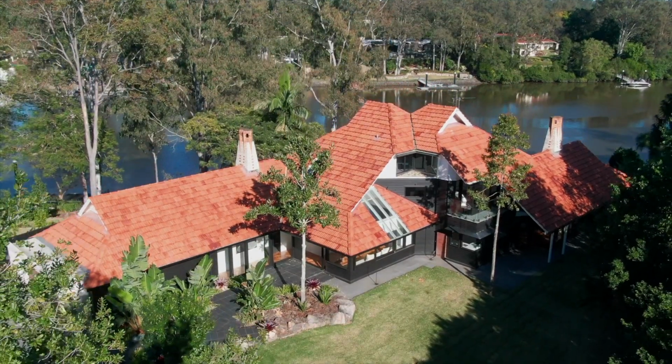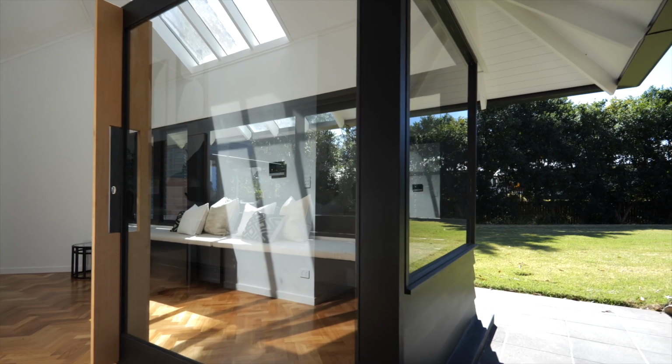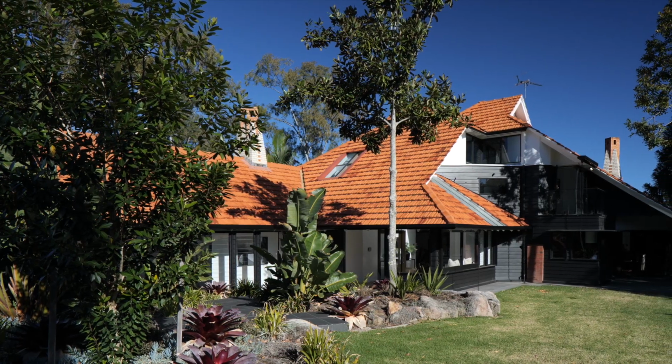So Campbell House, truly an iconic home in Brisbane's landscape. And why is that? What makes an iconic home? Well, they're different things for different people. For me, it means that it's something unique, it's a bit special. It stands out in terms of a memorable experience, both visually and livability.